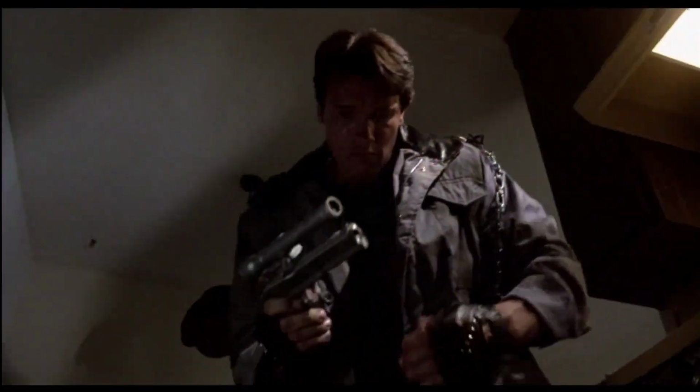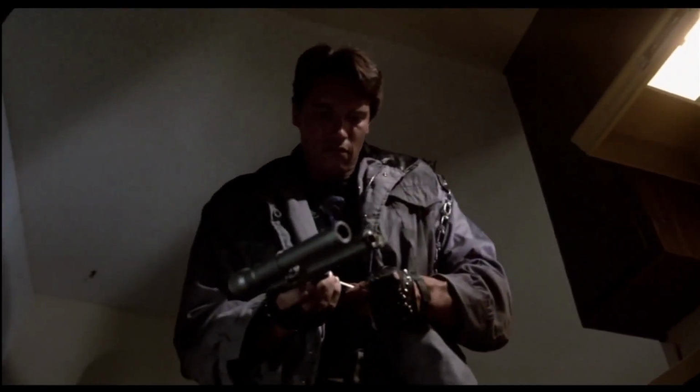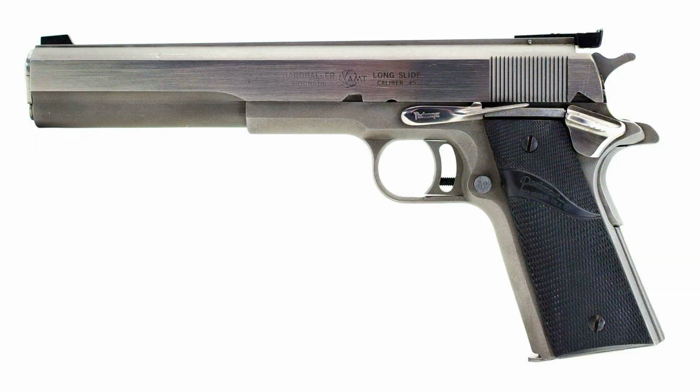My number 4 pick is from the original Terminator movie. While chasing down Sarah Connor, the Terminator wields an AMT Hardballer. If you like 1911s, .45 ACPs, long barrels, and long slides, well, like me, this handgun probably makes your list too.